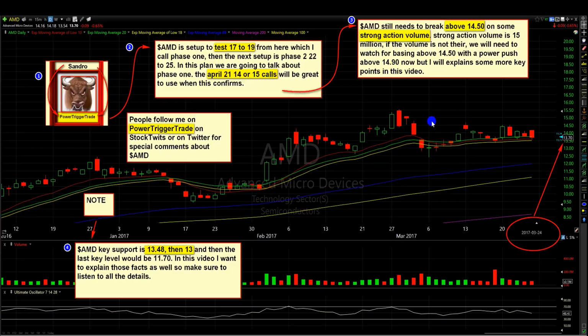Now, I'm going to explain a little bit more about this 14.50 to 14.90. As time goes on, day by day, the numbers between 14.50 and 14.90 will become a little bit smaller. But it really doesn't matter, people. If you wait for the proper confirmation, we can make between 200 to 300% gains in this option plan, as long as AMD confirms within about a week to a week and a half.